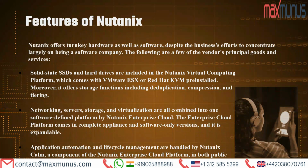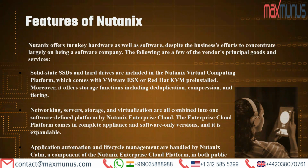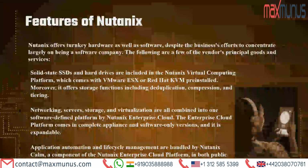First point, Nutanix offers turnkey hardware as well as software. Despite the business's efforts to concentrate largely on being a software company, the following are a few of the vendor's principal goods and services. Solid-state SSDs and hard drives are included in the Nutanix virtual computing platform, which comes with VMware ESX or Red Hat KVM pre-installed. Moreover, it offers storage functions including deduplication, compression, and tiering.